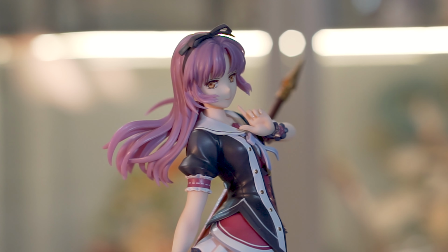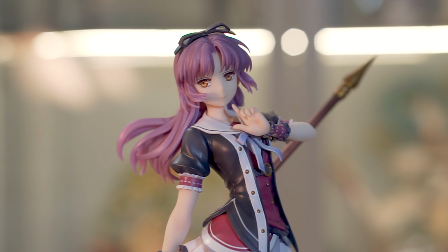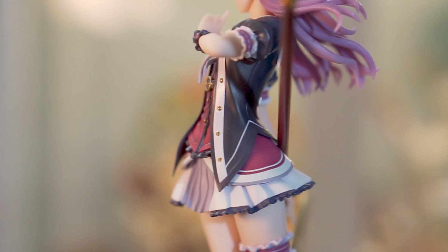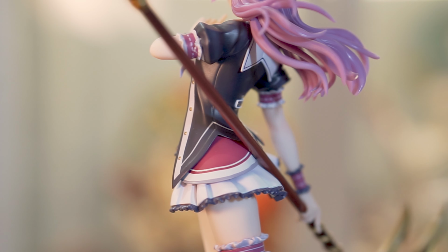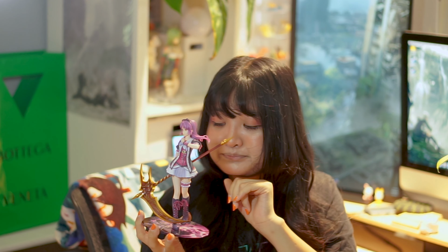Honestly, all Kiseki characters have such in-depth backgrounds, so it's really nice to have a figure to embody things that I know. And it was really easy to assemble. The scythe is separate, and then there's her figure. And yeah, if you enjoy Kiseki, then this is a really good figure.